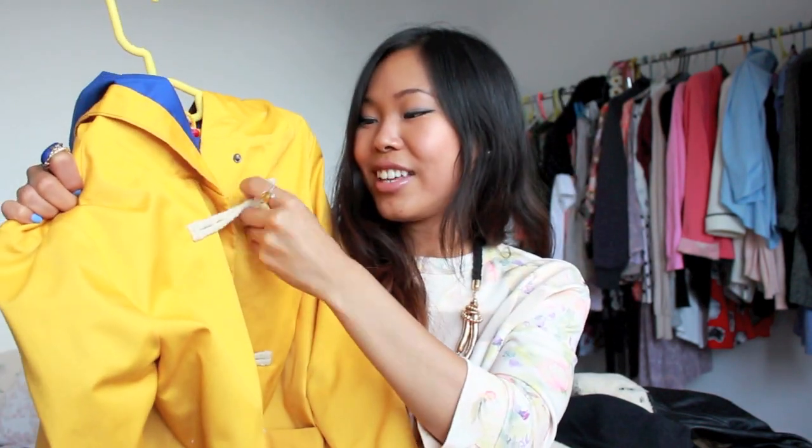It's amazing, and I think this is going to be great for rainy days and stuff, and it makes me so happy to look at it. So I am very excited for autumn to arrive, just so I can run around with this and maybe wear wellies and jump in puddles and stuff.